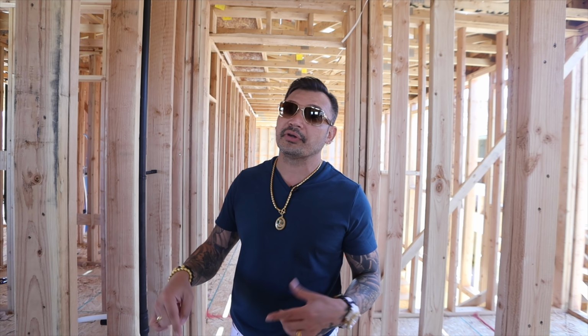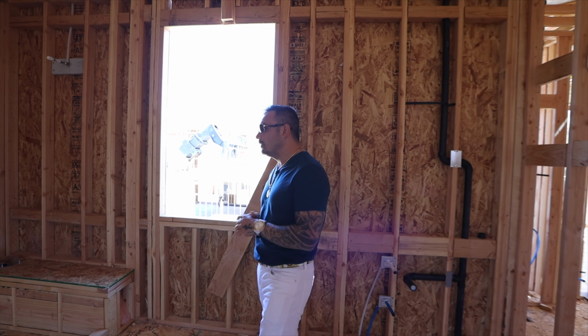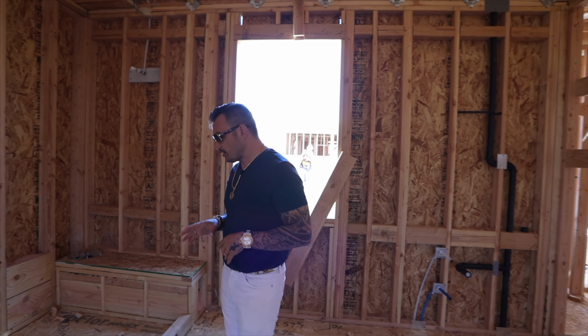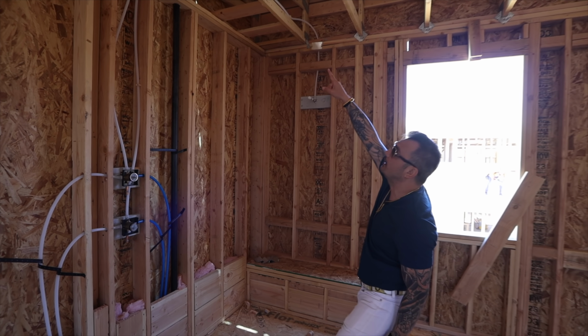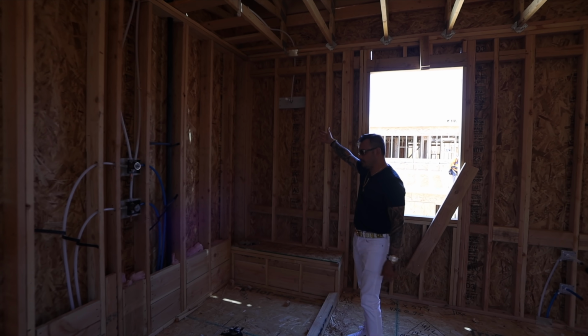Now, coming into the master, it looks like on this spec right here, you have the spa shower. And on the spa shower, as you can see, you do have 2 knobs, right? You have the hot and the cold, and you can see where the supply line is. And if you run that supply line, on this one, you have the rainfall and also the standard shower.